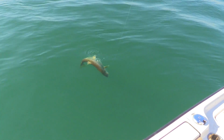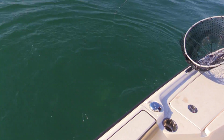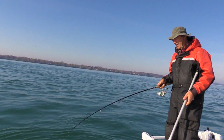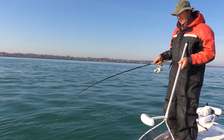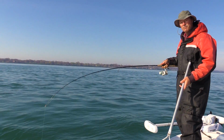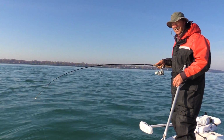And there is Mr. Laker, and wow, did he ever hammer that jigging spoon, that Stingnose. It just looks like an injured bait fish. That's what it imitates. All jigging spoons imitate an injured bait fish. Oh boy, this is a lot of fun.